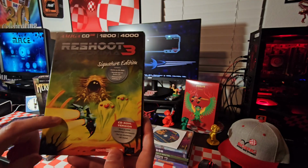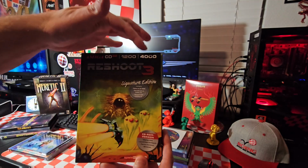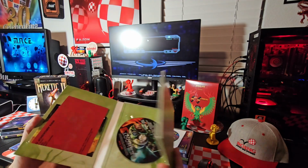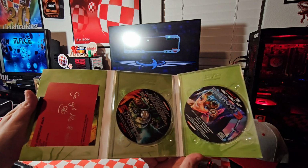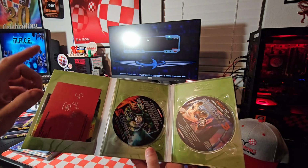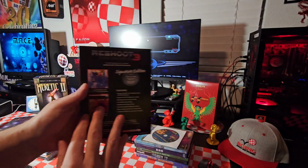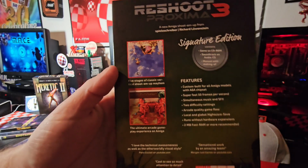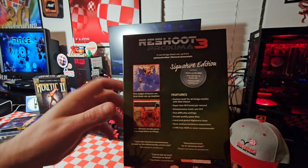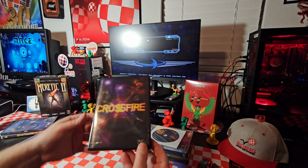All right, Reshoot. I actually have the album for this as well. I bumped this in the BMW. Amiga C30 1200 and 4000. Reshoot, this is the signature edition. So we actually have a signature card in here with an auto, with the entire collection of stuff. You got the music. I also have another music from the game as well. So there's that. And this is a freaking blazing shooter right here. This is so much fun. If you guys haven't tried Reshoot out, definitely pick this one up. Reshoot is 5 stars.